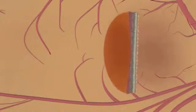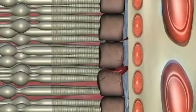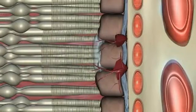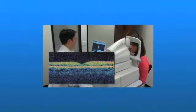With wet AMD, abnormal blood vessels begin to grow under the retinal layers behind the macula. These blood vessels leak fluid or bleed, which further blurs or distorts central vision. About 10% of people with macular degeneration have the wet form. If your ophthalmologist suspects macular degeneration, diagnostic techniques such as fluorescein angiography and optical coherence tomography, or OCT, are used to help identify what's going on with the macula.